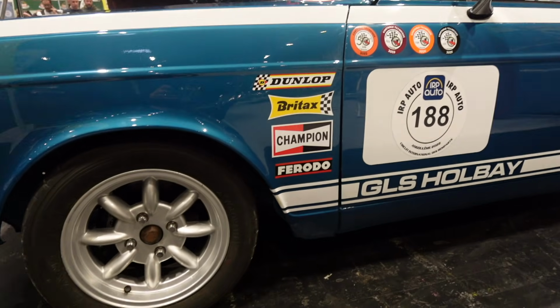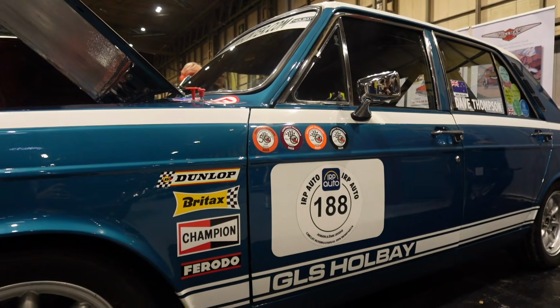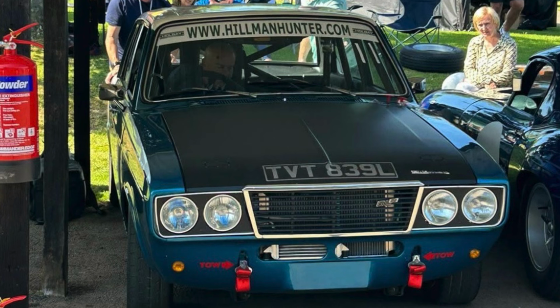Originally, when it came out of the factory, it probably would have been about 1,300 kilos. So we've saved a little bit. But the reality of that is, it's because it was never overpowered. Any little bit of weight we can take out is brilliant.